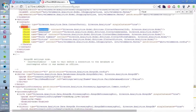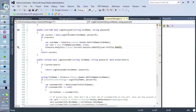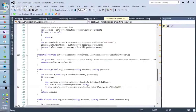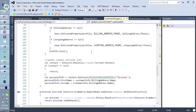So for personal information, for example, back in that customer manager where we identified the user on login, we have another method which updates the contact's profile data right now within the Sitecore membership database. But I've added some additional logic here to get at that personal information based on its type and the name of the facet. And then from there, all I need to do is set the fields for first name and surname. And that's how I got my name within that experience profile we looked at earlier.